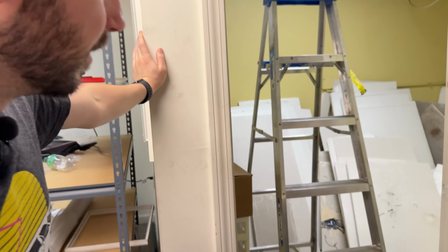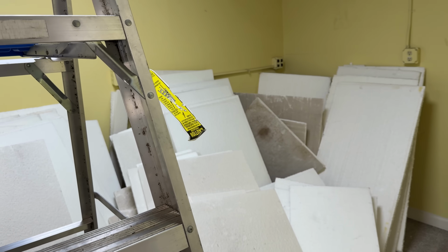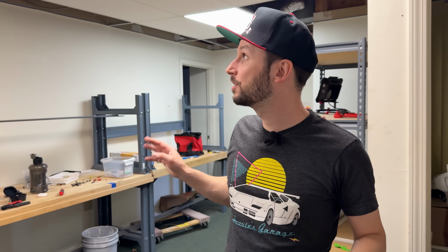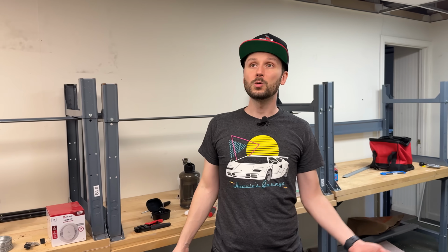So you see all those tiles in there. Those are all old tiles. We did not like those tiles because they're old, they're falling apart. We don't want them. They're filthy. I don't like filthy tiles. So we replaced all of the tiles with some Armstrong ceiling tiles. They're just the basic office ones that you see. They were the cheapest ones. They look way better. They absorb sound better. Not the best, but better. As good as I need it to be.